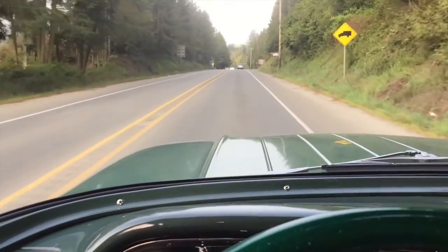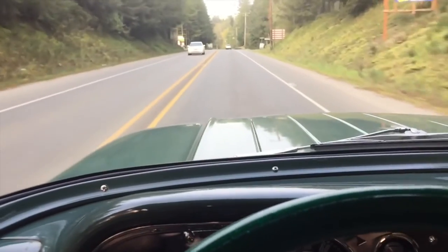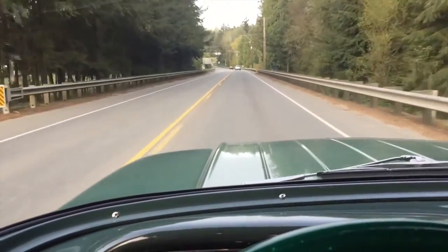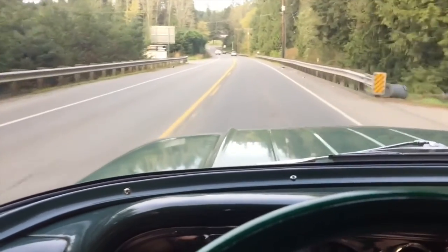Well, we're heading for Joe at Old School Garage. It's a nice driving truck. I got a couple of little things I've noticed that we'll get Joe to take care of, and we'll be ready to roll. It won't take him much to do this truck.